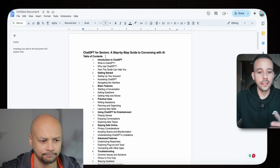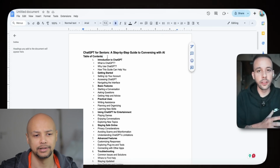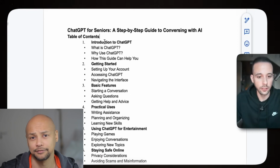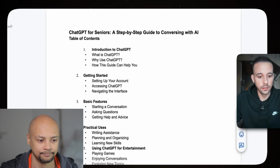So what you have to do here is actually make the book look a little bit better. When you copy and paste it like this, and it's not generated as a PDF by ChatGPT, you need to actually give it some space like this, so that you can sell it, of course. Make it look more digestible.